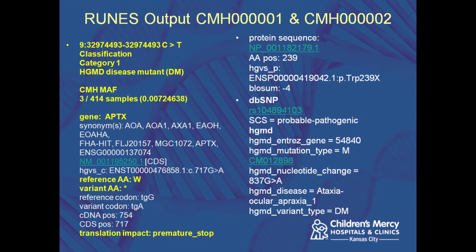Okay, so at the end of the RUNES pipeline, we get something that looks like this. And so I've highlighted the relevant points to this case in yellow. So we can see it is categorized as a 1, which is our most severe category. It means this is a known disease mutation. It's very rare. It was only seen in 3 samples, and 2 of them are our patients in the APTX gene. And what it's doing, for those who are biologically on top of it, it's causing a premature stop codon, which means basically this gene's not functioning at all for these patients.